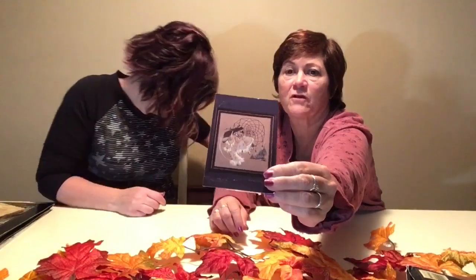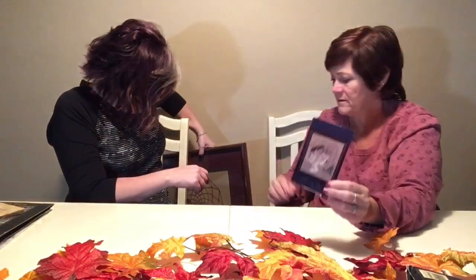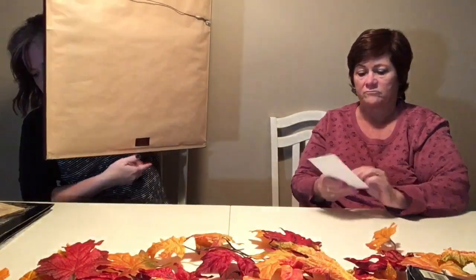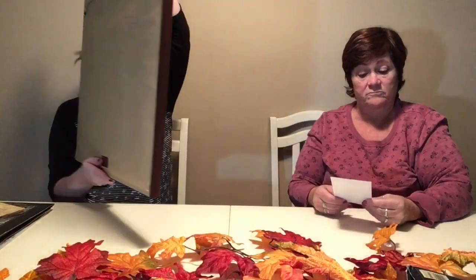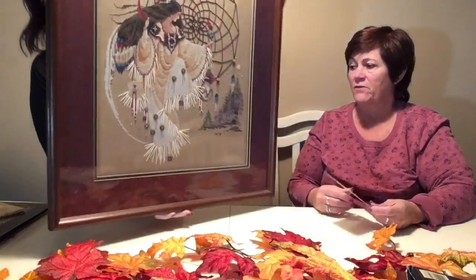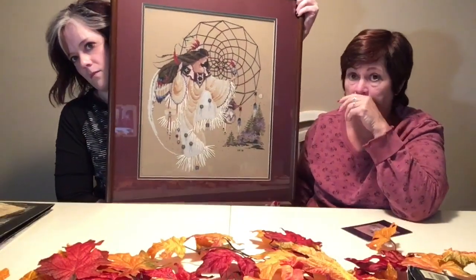Okay, last but not least, by any means, we have one called Earth Dancer. Here's the picture of her. This one's matted and framed. So probably another lavender and lace type thing. This pattern says Butternut Road on it. Oh no, it could be a series. It looks like a lavender and lace pattern though.